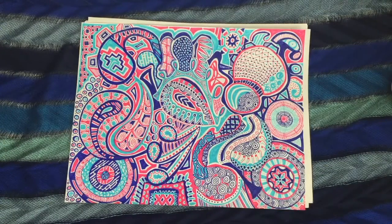This is probably one of my favorite things that I did. I never Zentangled or doodled with color before this one, and it just opened my eyes up so much to how beautiful these things can be. To me, I look at this and I think music notes for some reason. It just makes me want to get up and dance. It just makes me so happy to do these drawings.